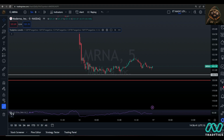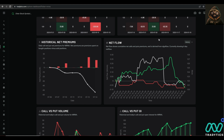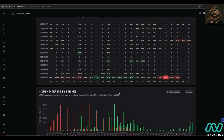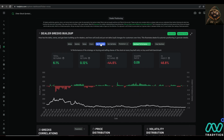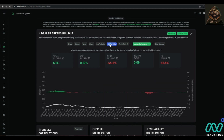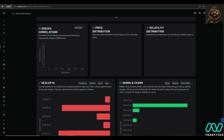All right, so let's get into its options. It's not real heavy anywhere, pretty light, and obviously you can see a lot of calls sold off on Friday. This is our 5-day right here. It came down big time, and so a little bit of puts were picked up. It doesn't have the best win percentages for our Dealer Greeks backtest, and it's pretty mixed when we're looking at our net put delta, which is shrinking, and our net call delta, which is slightly going up. So we're not too interested there.